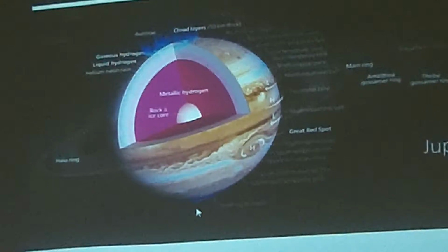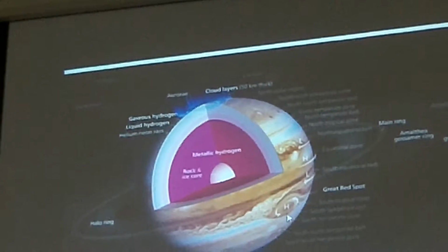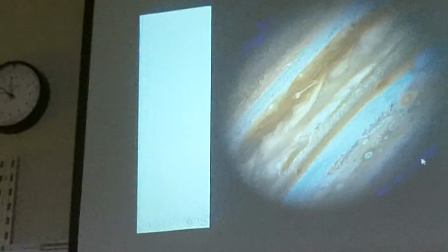Do they have a magnetic reversal? I don't know if we know that. It's a good question. They might. I don't know. Or it might. I guess it's not they might. You can see that's a good picture of the auroras there.